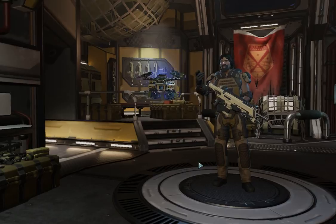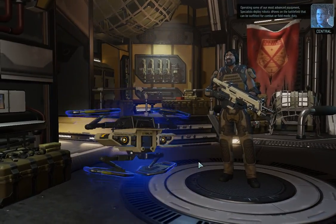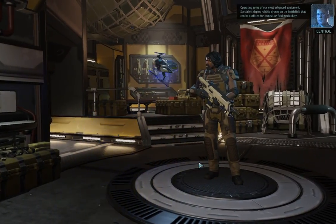Operating some of our most advanced equipment, specialists deploy robotic drones on the battlefield that can be outfitted for combat or field medic duty.